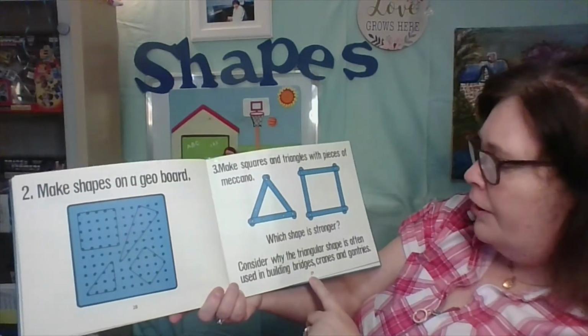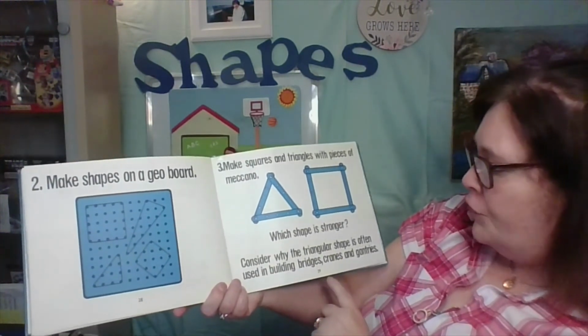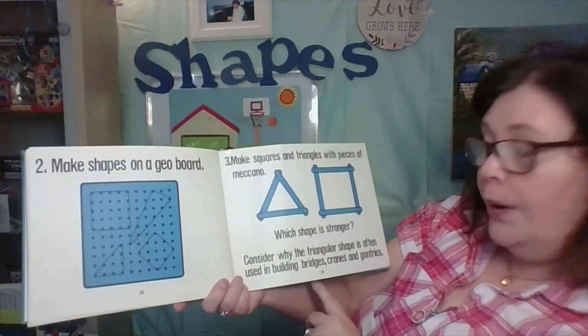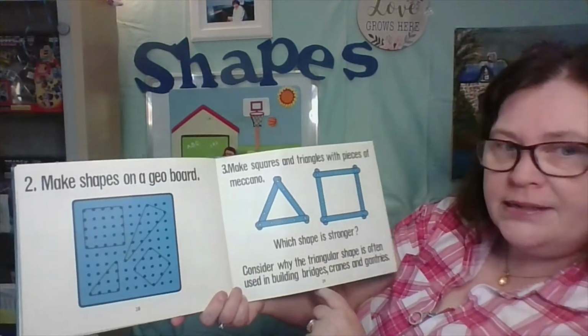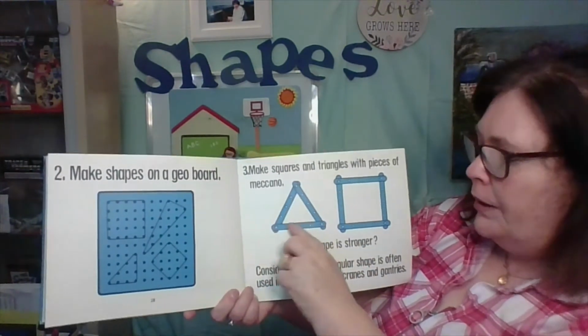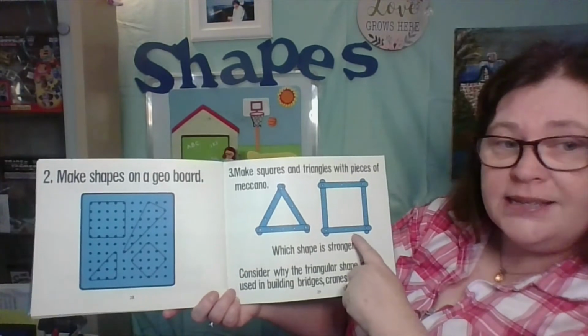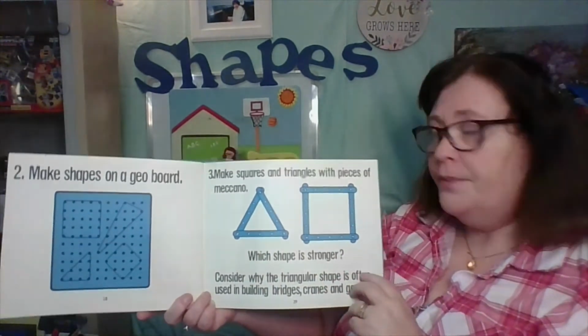Which shape is stronger? Consider why the triangular shape is often used in building bridges, cranes, and gantries. Why is this one very strong? You can use popsicle sticks and make your own shapes too, my friends.